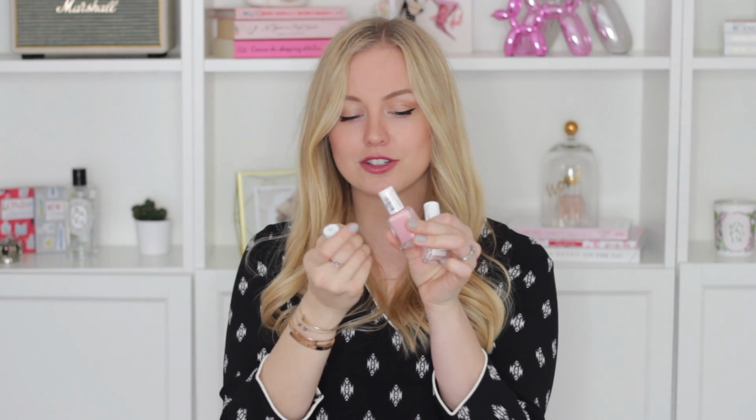I also love this shimmery pink, which is called Blush Worthy. Really fun to apply on your toenails. And then finally a shimmery white, which is so beautiful. Lace to the altar. These are the gel formulas.